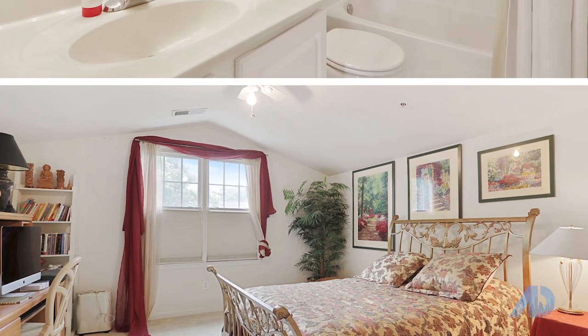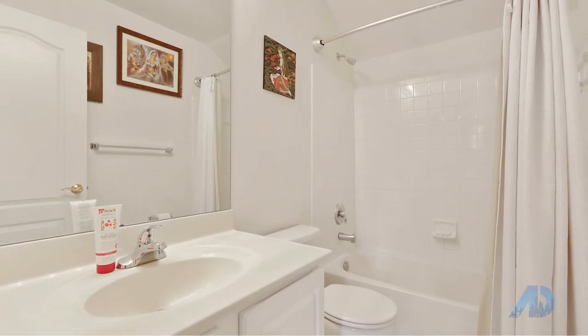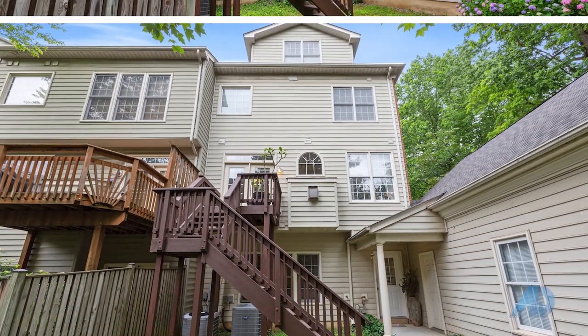Hide away in the fourth level bedroom featuring a soaring cathedral ceiling, a walk-in closet, and a full bathroom. And at the end of the day, take in the view from your private deck.